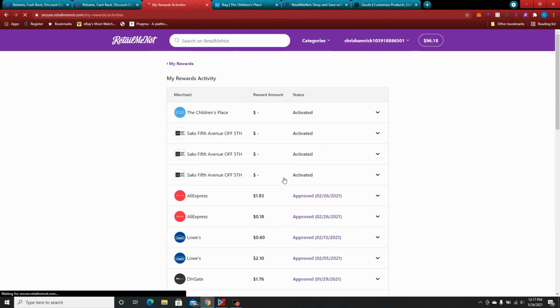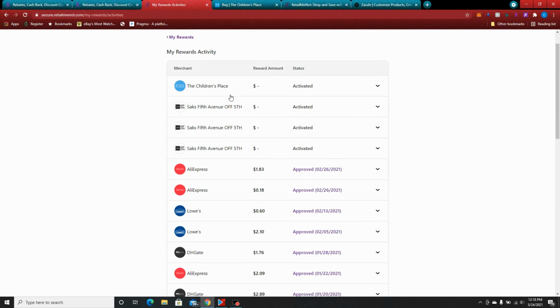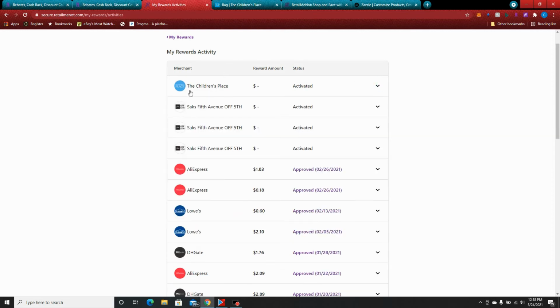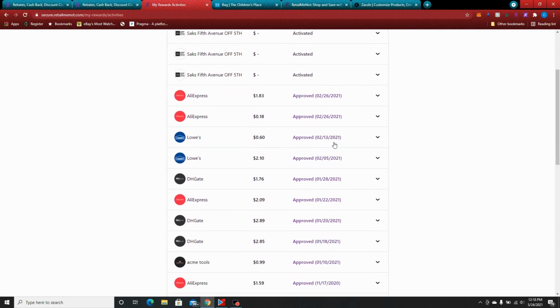So we can see all my rewards activity again with the Saks, right? And I'm puzzled. What is this? Did this just happen? From the Children's Place? Yes. Okay, so you see how instant that is. I didn't buy anything from Saks. I just went and activated it, and I just now activated it on the Children's Place, and it popped up in my activity already. That's crazy.